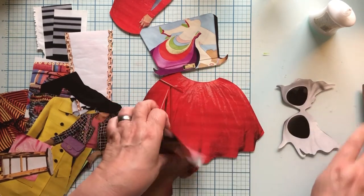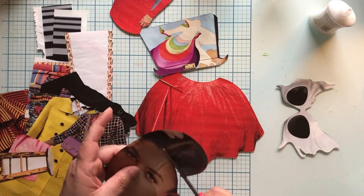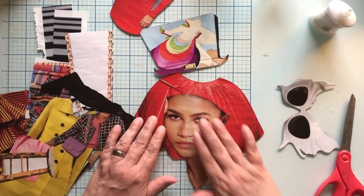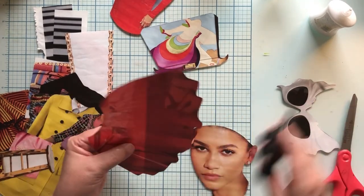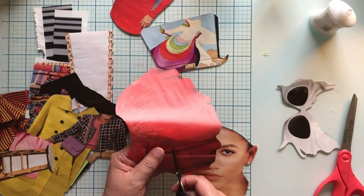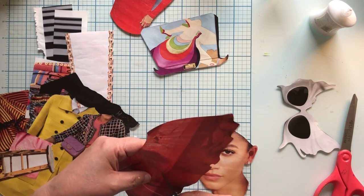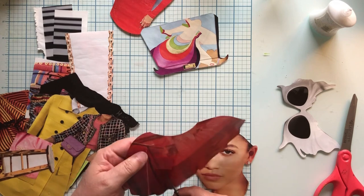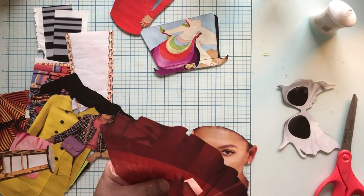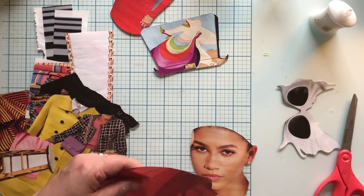So if I were to cut off the top of her hairy head, right, let's do that. There we go. Okay, so now I need to make bangs right about here. So let's see if we can do that. And worst case scenario, if I hate my bangs, I can just glue all this down, right?